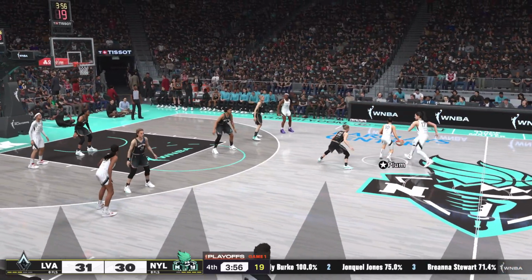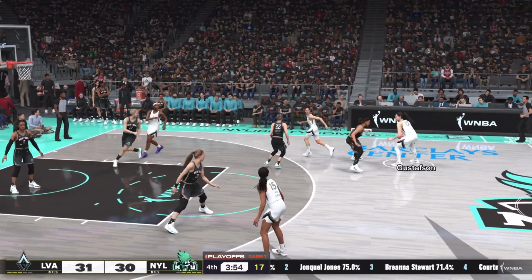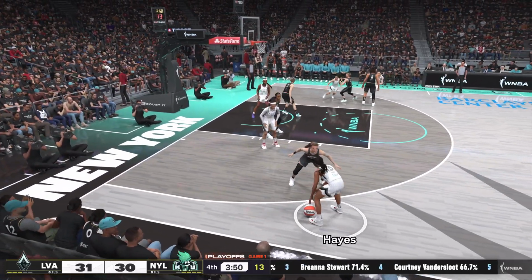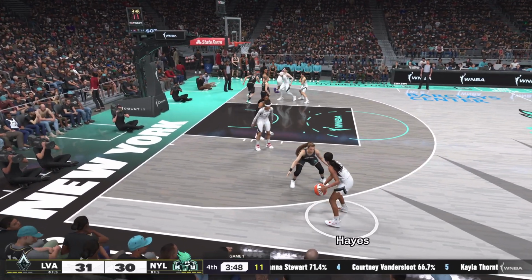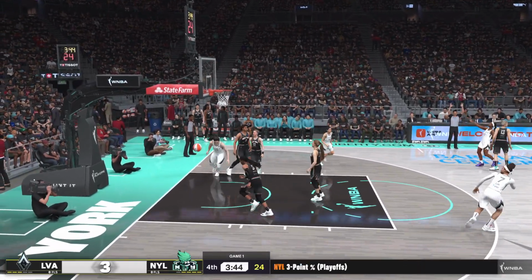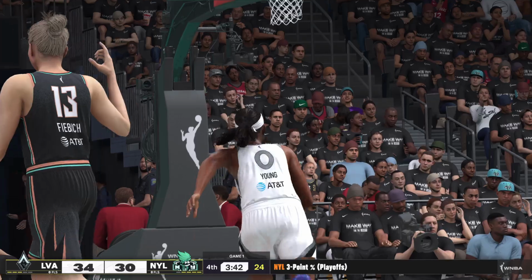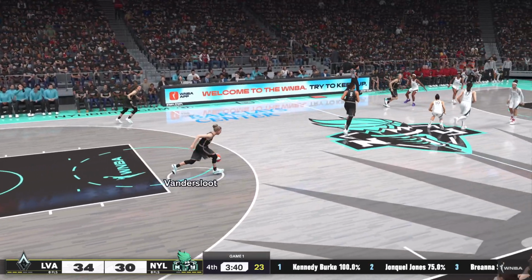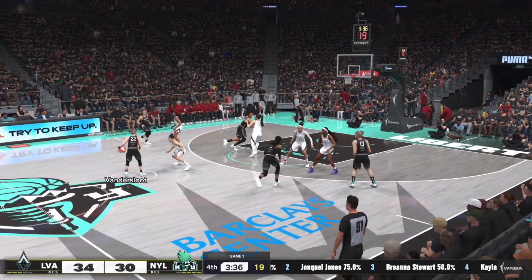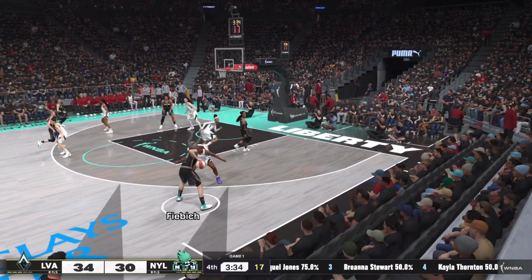Here's Plum. Pass to Gustafson. Hayes. Outside Young for three. That drops, and it comes off an assist from Tiffany Hayes. Well, usually she's providing the pass. Young has to be happy to be on the receiving end of a catch and shoot. More than willing to fire.